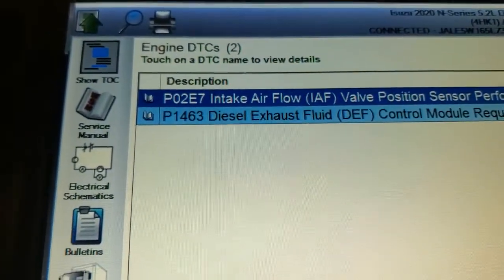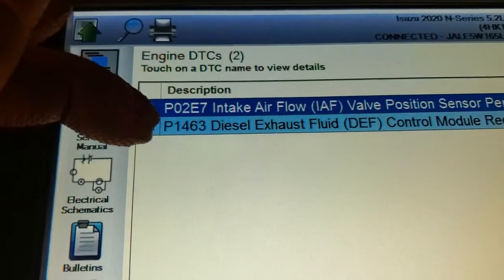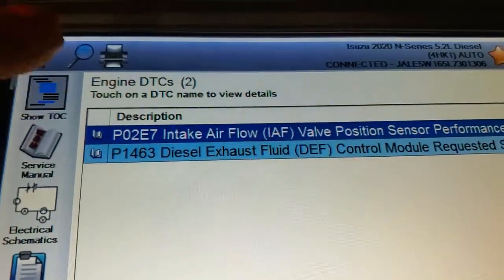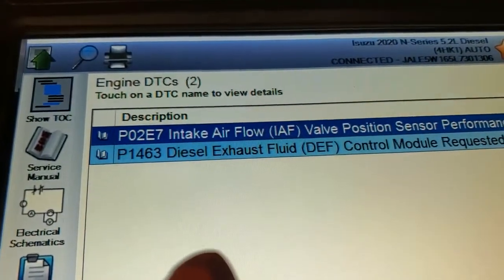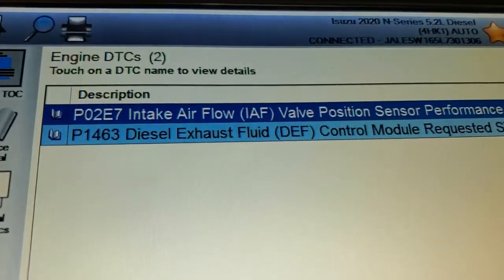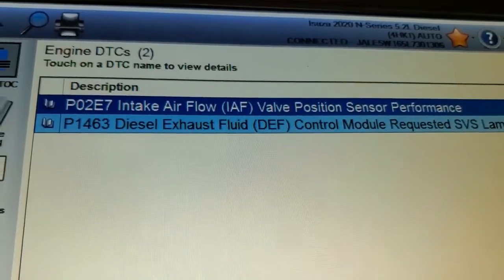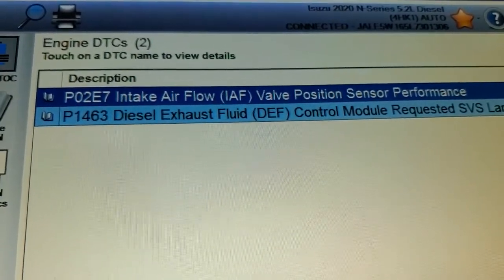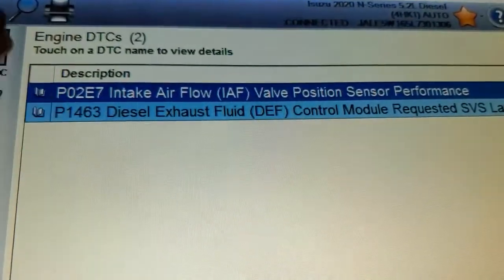Hey guys, I'm making this video to address this code P1463. The only reason for this code coming active is it's telling the ECM that there's a fault code present in your DEF control module. That's what that code is for. It could be anything, any fault code in your DEF control module, it'll set that same code.